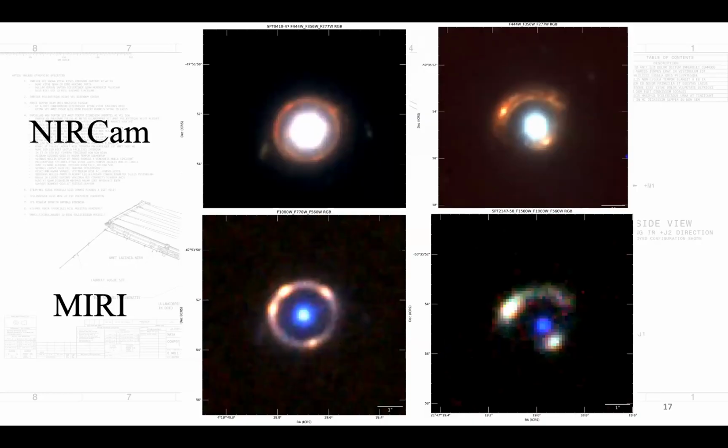So that's this particular source. The foreground lens and the background source get resolved very well with JWST. This is NIRCam filters, 4.4 microns, 3.5, and 2.7 microns in RGB. And this is MIRI filters. So that was 214750. This is 041847.